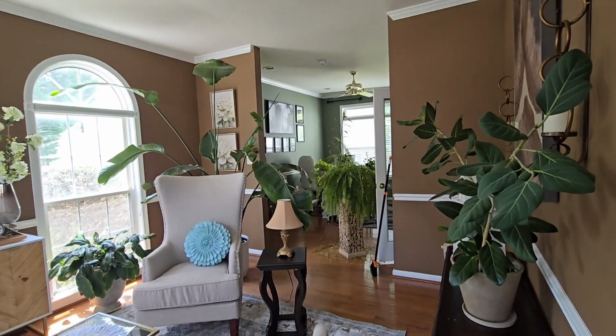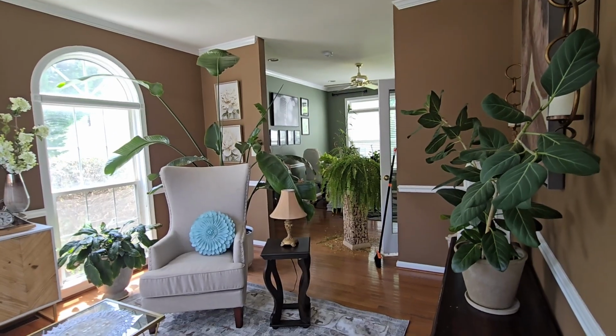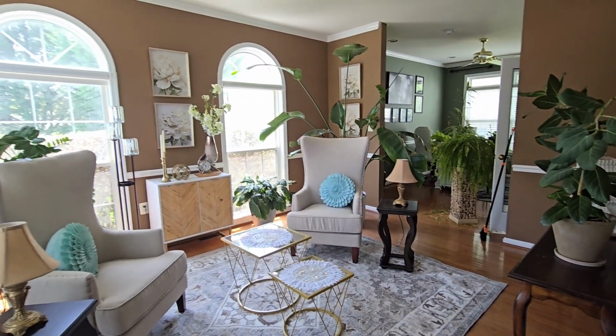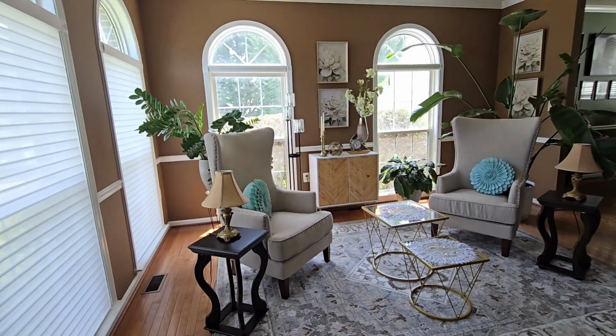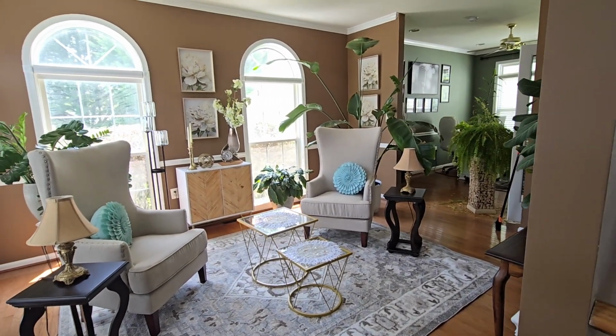Okay, so I've got to remove that plant. I think I have to repot it before I bring it back in this space. So what I'm going to do is put all my stuff here, then repot this plant really quick outside and bring it back, put it over in this corner here. And then we're going to reveal my new look.